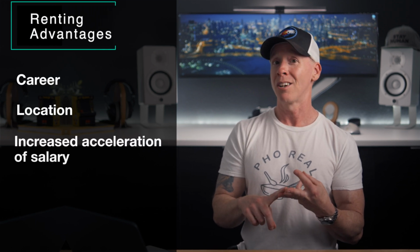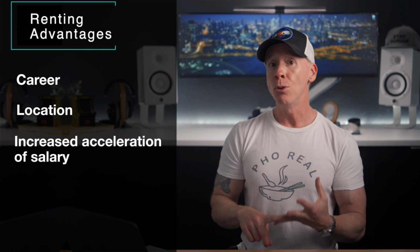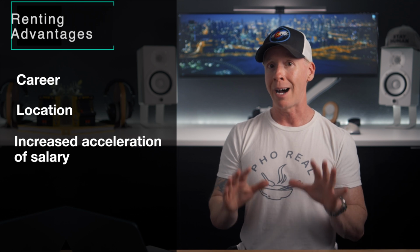Now, let's look at something that you may not have been considering regarding your career and your flexibility. So renters do have the ability to move for better jobs, better cities, or especially that income growth. And that mobility can fuel upward career momentum, but higher paying areas often mean higher rent too. But that mobility is an advantage, but only if you use it wisely.